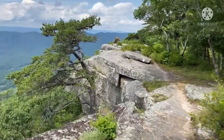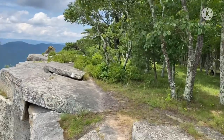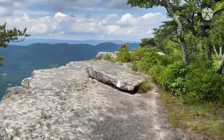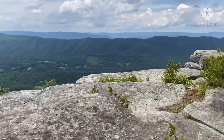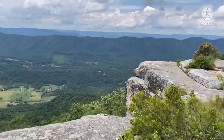Hey everyone, I made it to the top of the next hill, and I am at the third jewel in the Virginia Triple Crown. This is Tinker Cliffs, and these cliffs kind of run along the edge of the mountain for about a quarter mile, and the views are just absolutely spectacular.